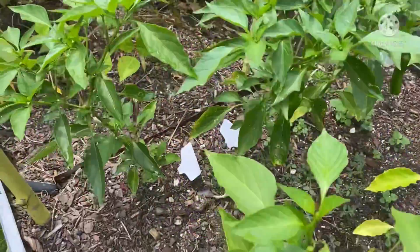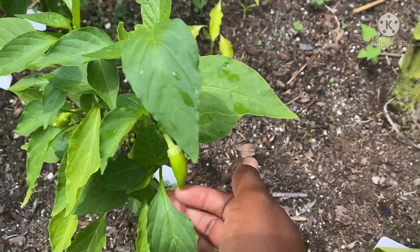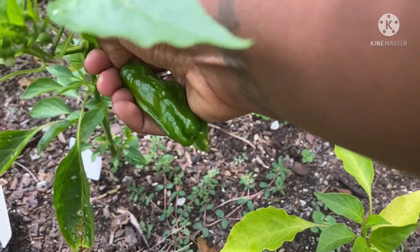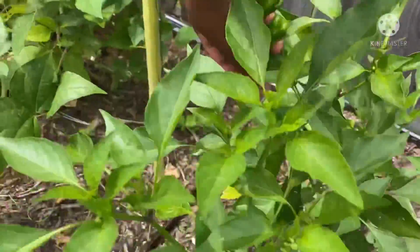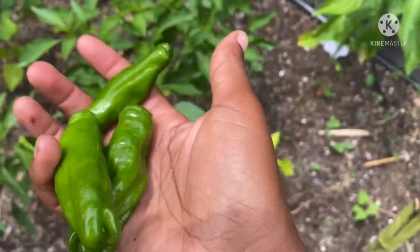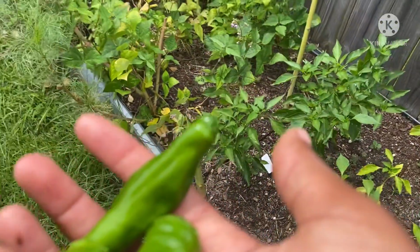We do have some. These are banana peppers. I do have some shishito that are ready. A few shishito peppers. Add these to the bowl.